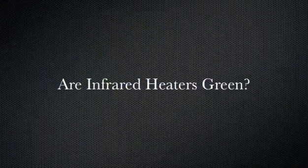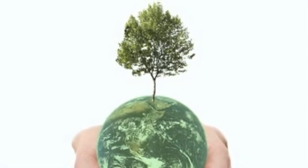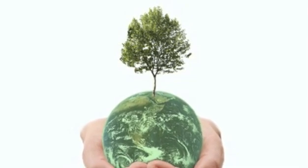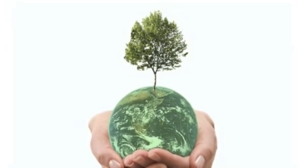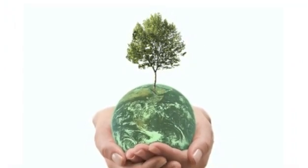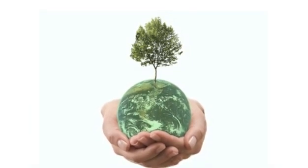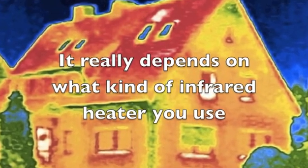Are infrared heaters green? It's tough to heat your house and stay green by trying to cause minimal harm to your surroundings. There's not one method of keeping warm that doesn't affect the natural world around you. You could even claim that simply bundling up in layers and layers of clothing would still have an effect on the environment if those clothes were made in a factory. That being said, you can't claim that infrared heaters have no effect on the outside world. It really depends on what kind of infrared heater you use.